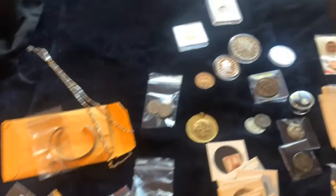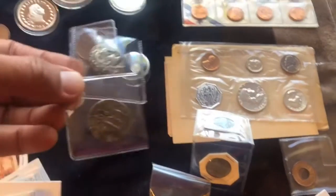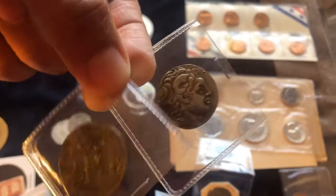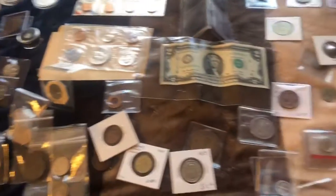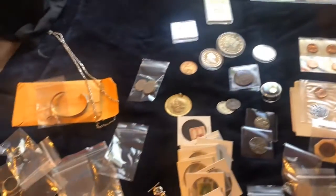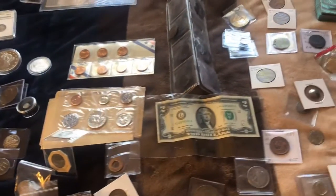But yeah, so everything here. I think these two things are probably the most valuable that I can determine right off the bat. There might be something in here that is unique. Like, I don't have any idea what these coins would go for. So we'll see. We'll piece it out, look it up, do some research, and get some of this stuff listed in my store, and we'll see where we go from there.